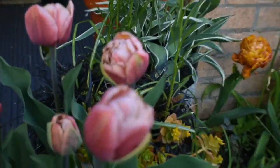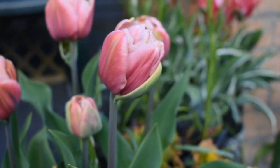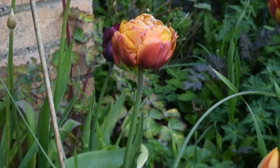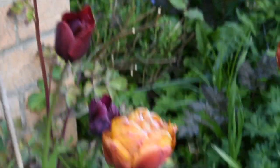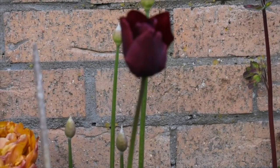I have to show you these tulips. These are called La Belle Epoque. They are absolutely stunning. And then the other ones are Hollywood Star. Then we have Brownie. And this one is Whittallii. It's a species tulip, absolutely stunning. There's more Ronaldo. Another Ronaldo.